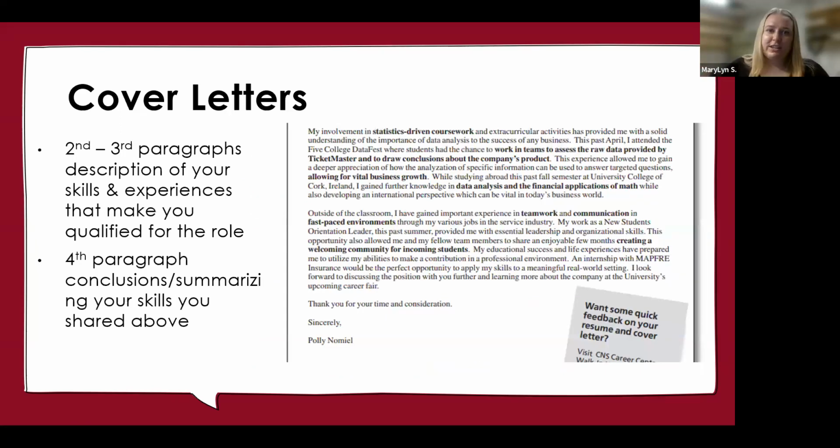So after you introduce yourself and you give them a snapshot of what you're going to go further into detail on in the later paragraphs, then you jump into those later paragraphs. So they indicate that their involvement in statistics-driven coursework and extracurricular activities has provided them with a solid understanding of the importance of data analysis to the success of any business. This past April, they attended the 5 College Data Fest, where students had the chance to work in teams to assess the raw data provided by Ticketmaster.